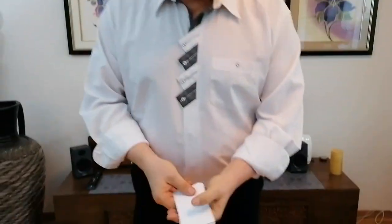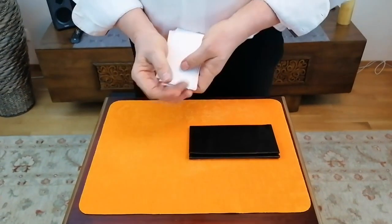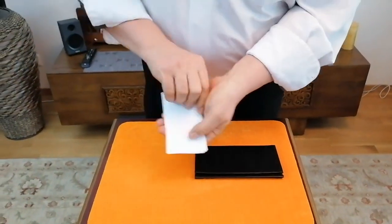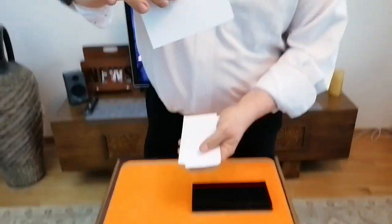Because isn't the one dream of being a magician being able to change paper to money? Being able to fill your wallet with money the whole time? So what I did is I got a few papers, and of course you need those to create money. And all you do, I just collect these papers, and you can see that there's a watermark, but special paper.